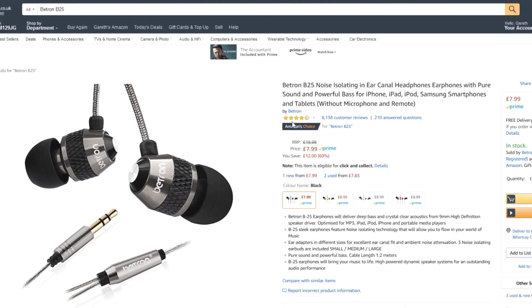So as it stands today, these B25 earbuds from Betron have over 8,100 reviews on the UK Amazon store, with an overall rating of 4.3 stars out of 5. That's insane! I mean, the price itself may have something to do with it. They're a cheap product. They're less than £8 right now on Amazon. Less than £8 for a set of earbuds is unheard of.